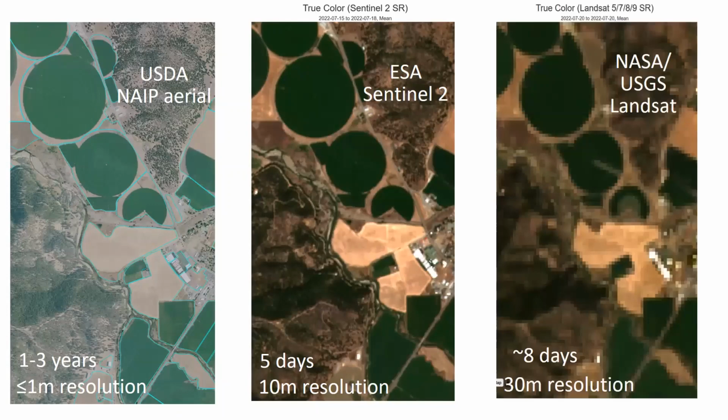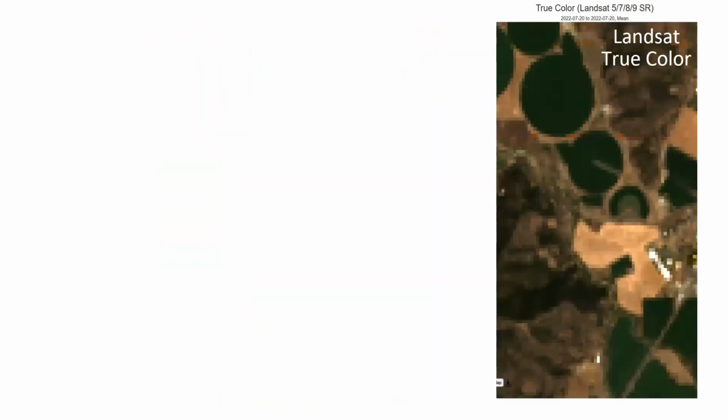NASA and USGS have the Landsat satellites. It's multiple satellites. Average return time is around 8 days, and that's at a 30-meter resolution. So you can still see the same kind of features, but everything's getting a little fuzzier, right? I'm going to focus mostly on data from the Landsat, but some Sentinel data as well.